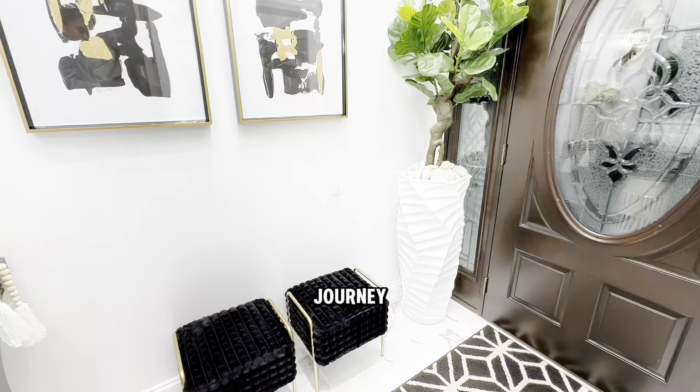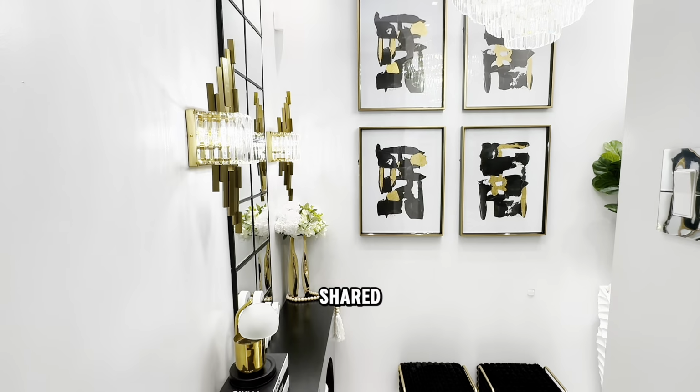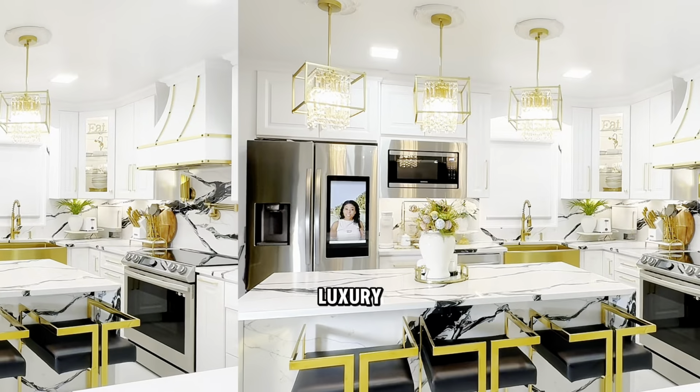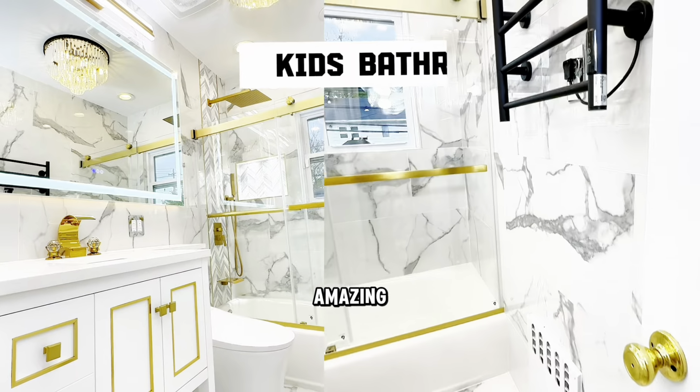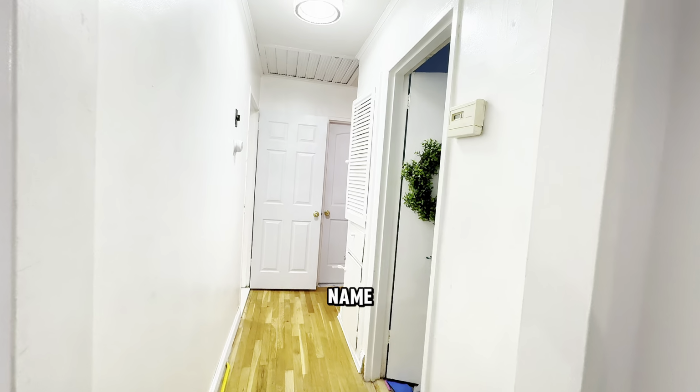See, transforming my house from old to luxury has been an incredible experience as an interior designer. It's been a journey. And what I'm doing is that I am remodeling the whole house. I've already shared how I remodeled my smart luxury kitchen, amazing bathroom for the kids, and an epic formal living room.